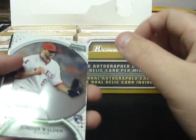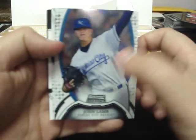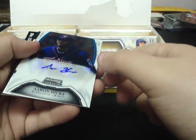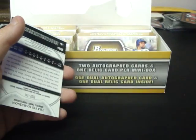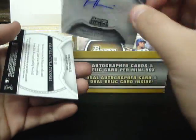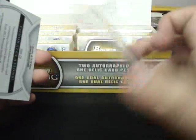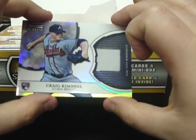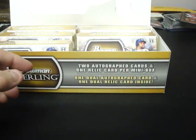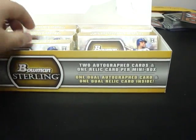And here we go with pack number one. Jordan Walton for the Angels. John Lamb for the Royals. Auto. Aaron Hicks for the Twins. That's not numbered. Aaron Hicks auto for the Twins. Travis Harrison auto also for the Twins. So two autos in pack one for the Twins. Aaron Hicks, Travis Harrison. And for the Braves, Craig Kimbrell, jersey. Refractor relic. Craig Kimbrell for the Braves.